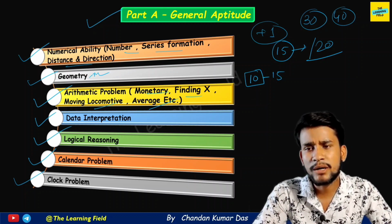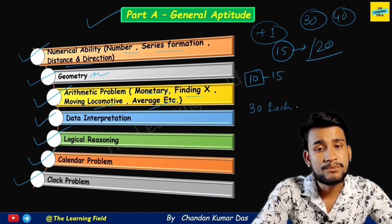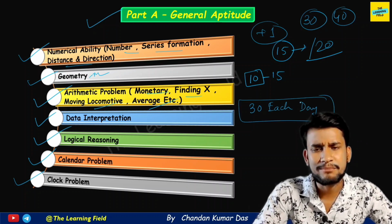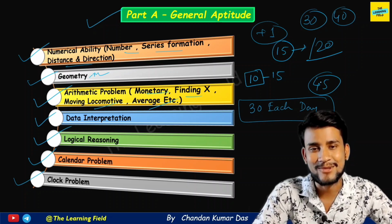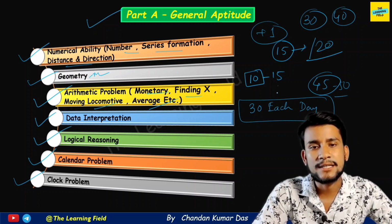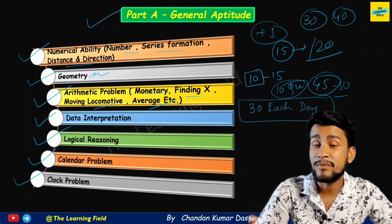Okay, so you can cover these questions. You can do just 30 minutes each day. I recommend that you give 30 minutes each day to practice some questions or read some topics on general aptitude. Okay, you have almost 45 days, if the exams occur on time, then you have 45 to 50 days, and in these 45 to 50 days, if you practice 10 questions each day from general aptitude, then you can definitely perform better in the exam, I must say.